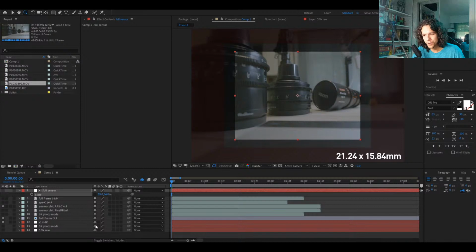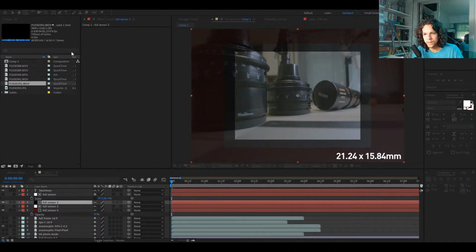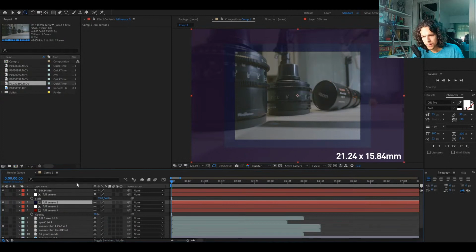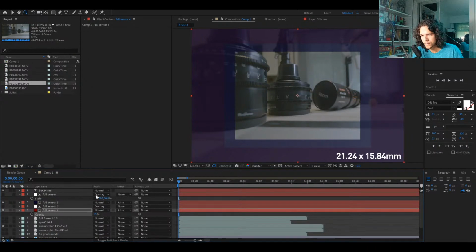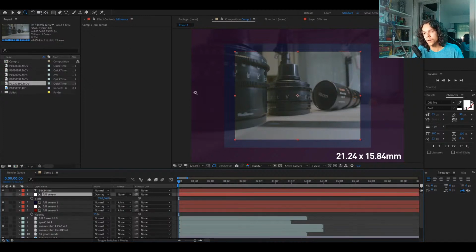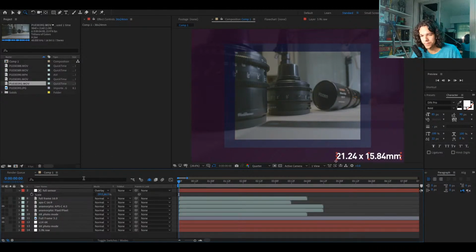Yeah, so the idea is we're losing a lot of our sensor area here. If I make this other one blue, I think it's going to be easier to see. Let's go up a bit and blue. And not overlay, just straight up. Sure, normal, yeah. So yeah, we're losing a lot of sensor area here. And what I really want is to use this entire thing. I want to use the full sensor height. I don't want to have a crop.